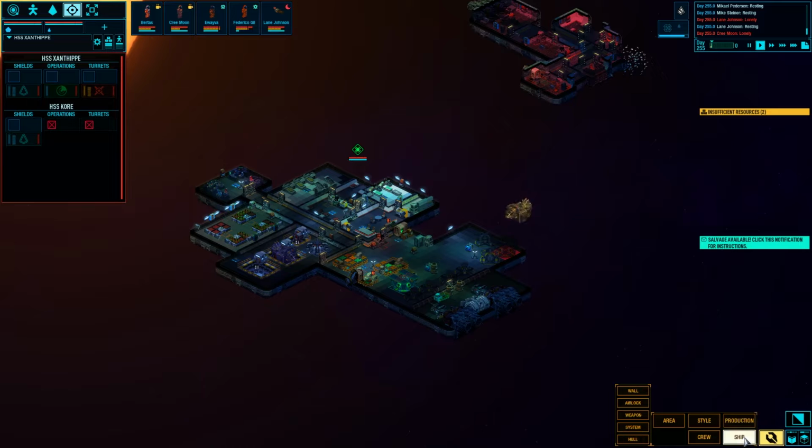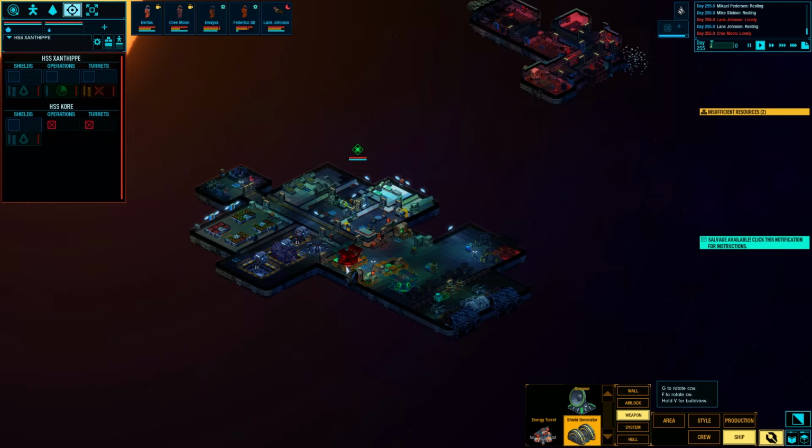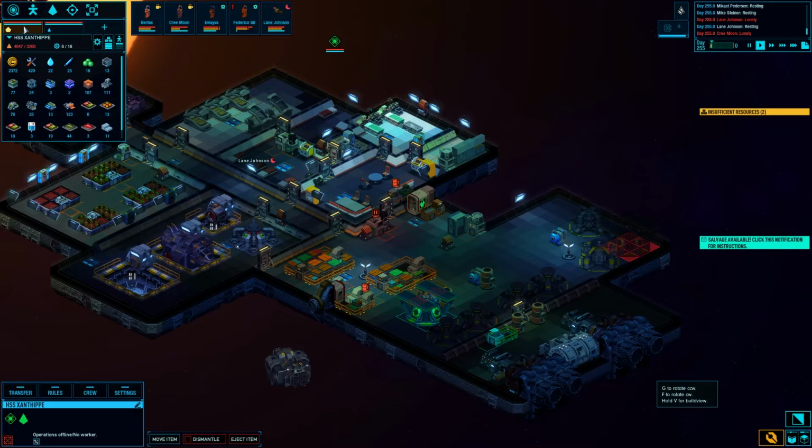Let's look at our weapon systems. How are we doing on system points? Like if I want to put another shield generator right here, what is that going to take? Like where are my shield? Get off that. This is what I don't know. Like it says system points. Where are my system points at? That's not it. There we go. So Xanthippe's at 8 of 16. Let's put another one there.